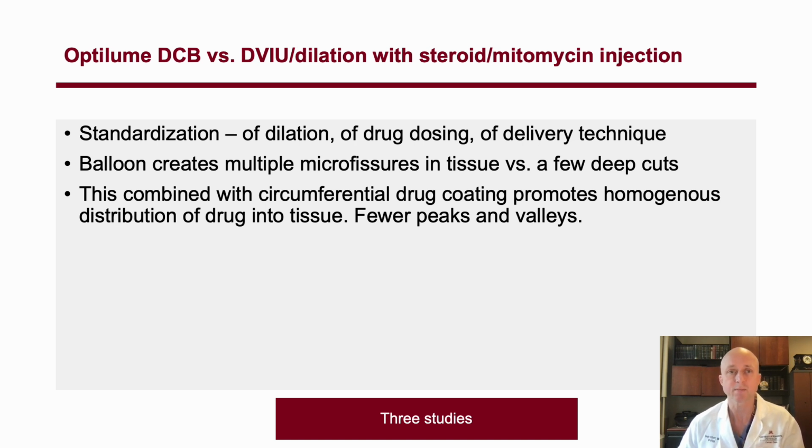A balloon creates multiple microfissures in the tissue instead of a few deep cuts, and that might help with a more uniform delivery of the drug instead of getting peaks and valleys in the drug dosing in these deep cuts.